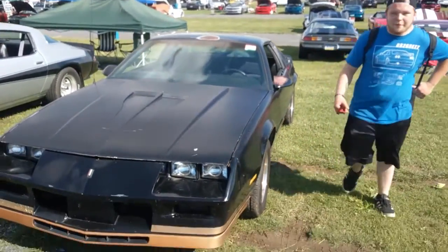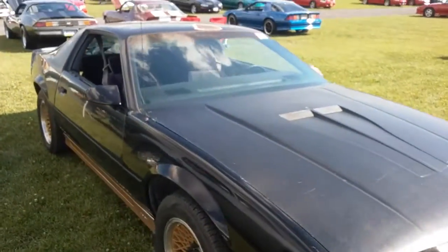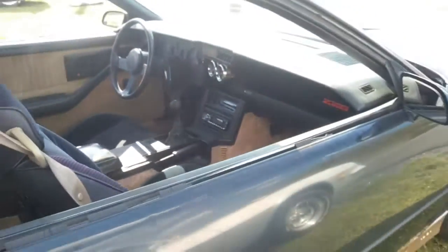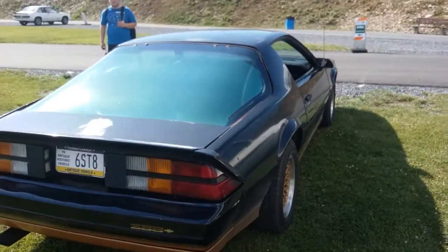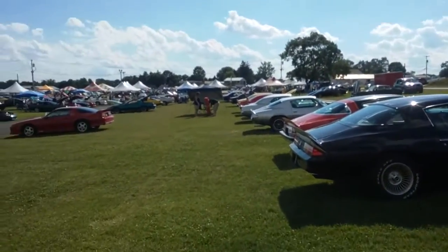Case of Miller invite in the back seat. Is there? Yeah. Oh, this thing is such a stereotype. I bet this thing belongs to a trailer park. I'll bet you $100 right now. Notice the case of Miller Lite in the back seat. It's so trashy, but I love it. All right, let's proceed.